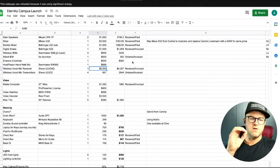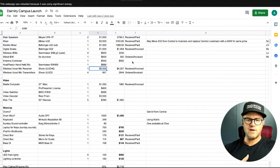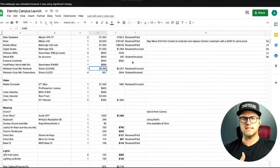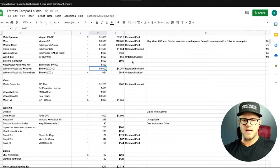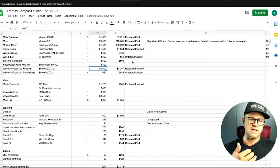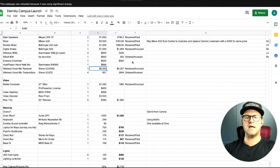However, you can scour Reverb if you haven't used that before. Reverb is a fantastic site to get used gear, especially for production and music gear. In particular, they do a lot of guitars, basses. I get all my DIs there when I'm looking for used stuff. But this is a fantastic place. There was one for like $4,400 the other day.